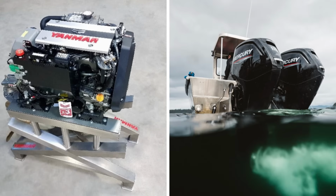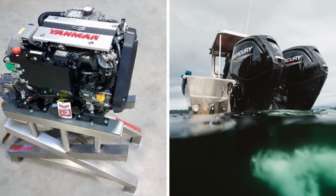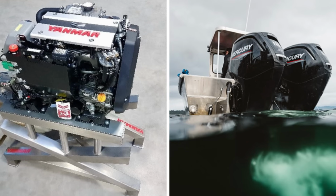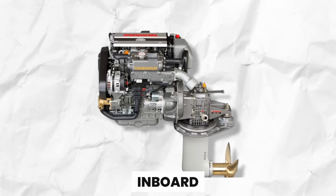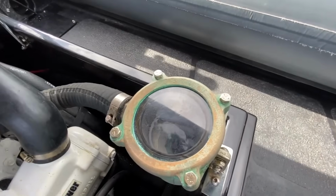In the boating world, choosing between diesel and petrol isn't just a matter of what's at the fuel dock. It often boils down to where the engine sits and what kind of life you expect it to live. Diesel engines are the strong, silent types, usually found in inboard configurations. These are engines mounted inside the hull of the boat, connected to a propeller shaft.